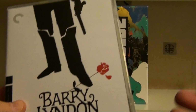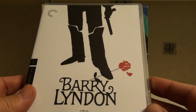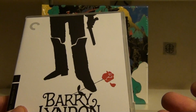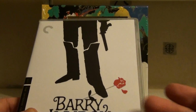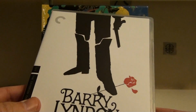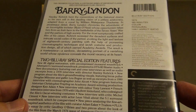It's like a moving painting, and it's very difficult to say what Kubrick's best film is. But if I had to choose one, and if I had to base it on visual style, then I would choose Barry Lyndon. It is a gorgeous film, and it looks even more gorgeous thanks to the 4K restoration.